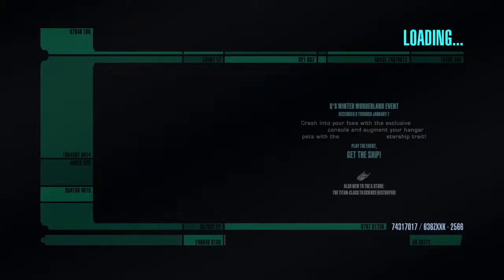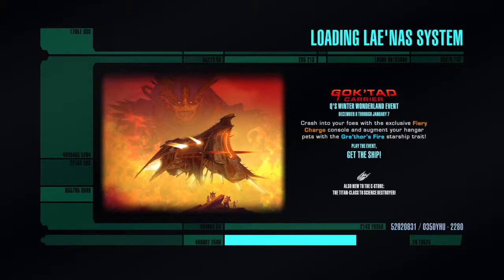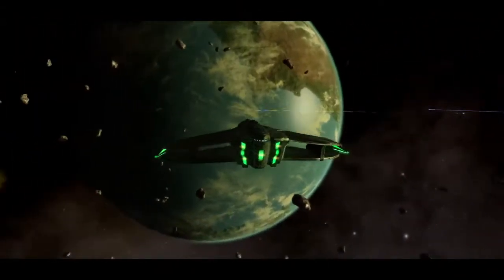Okay, and let's begin cold storage. Yes, loading screens. Gotta love them, ain't ya? Every game likes its loading screens. Remember a time when there weren't loading screens. Oh, those were the days, back in cartridges.